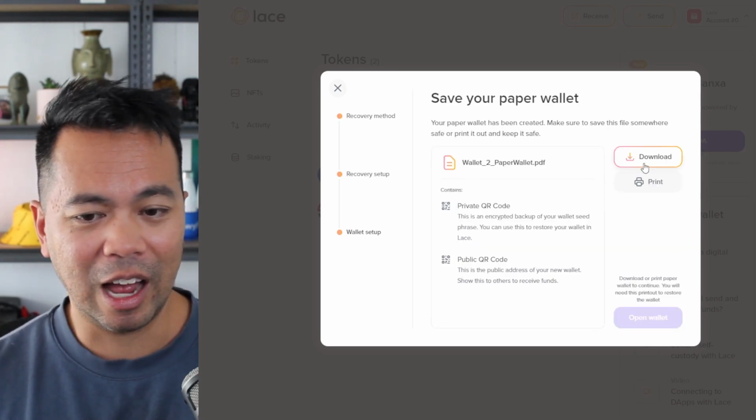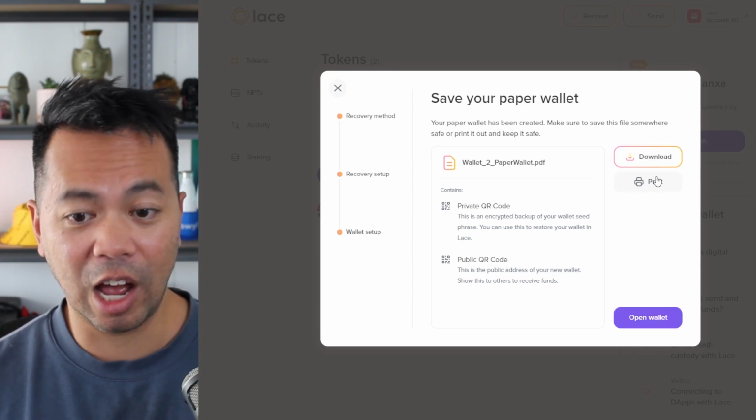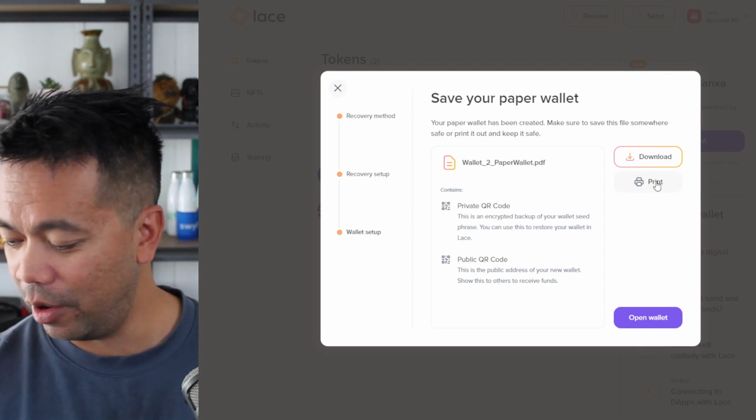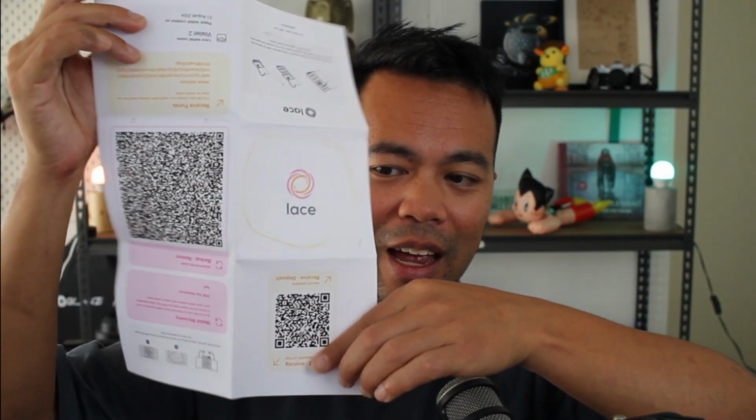So I can download the wallet now. I'll download that locally. And I can also now print that off. Now I have one here that I created a little bit earlier, and it's pretty cool how it formats out. If you haven't ever seen one of these before, this is how it prints out. It's a nice little print, and then you can fold that in, and it's a nice compact wallet.